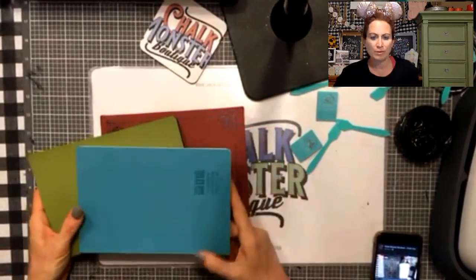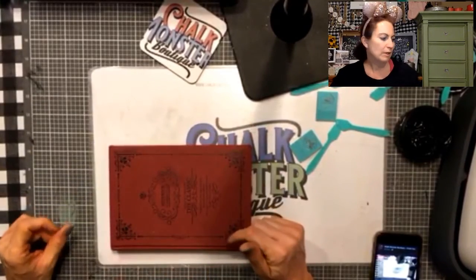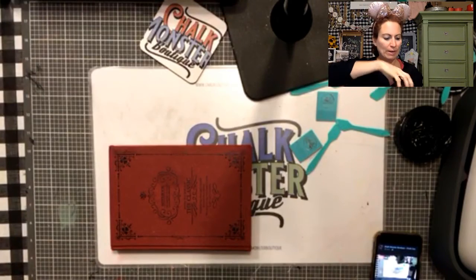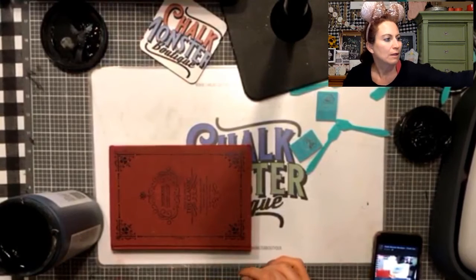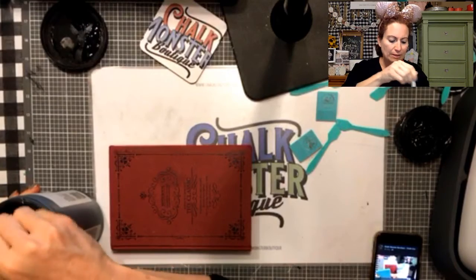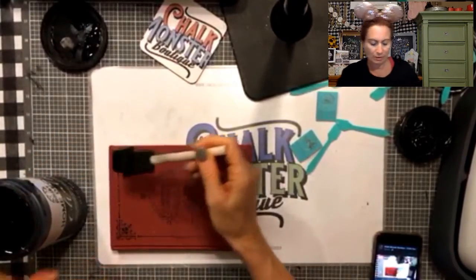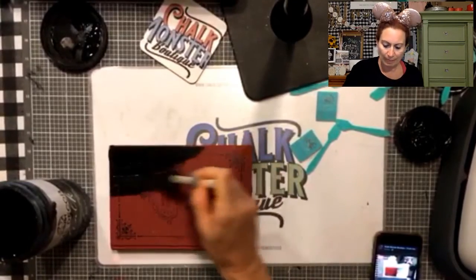So have you seen the book stacks that were really popular? I don't know, maybe about 6 months ago. Well, I did not jump on the bandwagon, but now I just had this idea today about doing book stacks. So I thought I would try it. Okay. So this is chalk paint. Home Decor by Folk Art. Chalk paint.